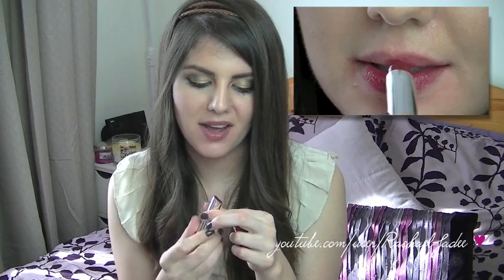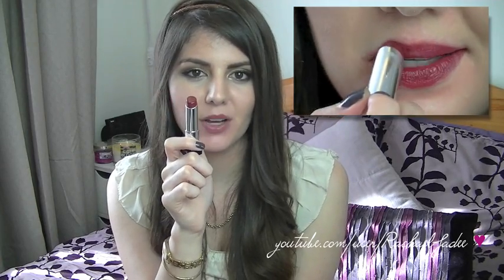Next one we have a really dark burgundy red, and this is 040 Red Velvet. Again, this is one of my favourite red colours. In the tube it looks more reddy brown and it looks a little bit darker than it comes out on your lip, but it comes out like a really nice burgundy red on your lip. This would be the perfect Christmas lipstick, perfect winter lipstick as well.